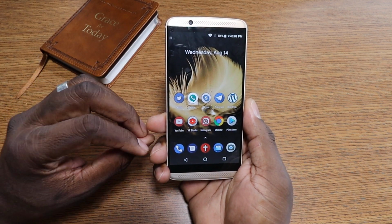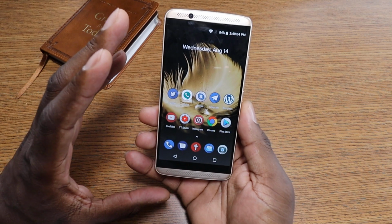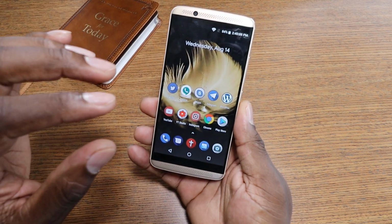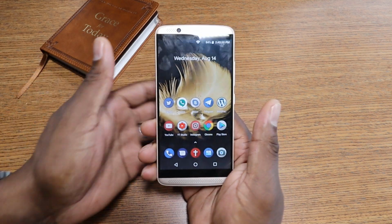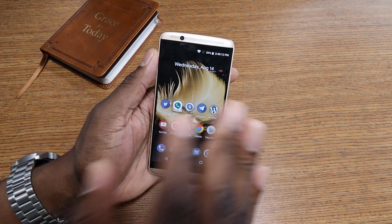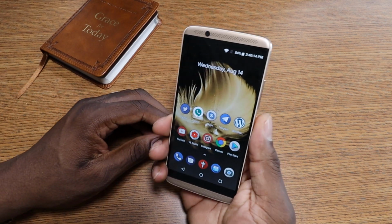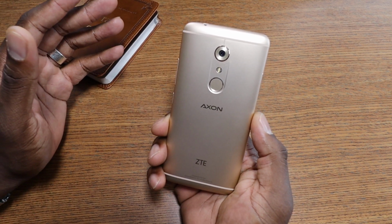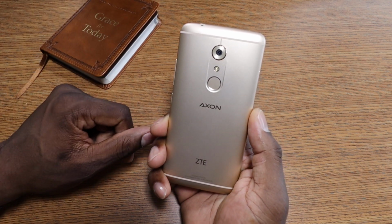This is how you can get a taste of honey. You can get a taste of sweetness that you might have missed if you felt like some of these phones were overpriced. When in fact, this phone was never overpriced. It was competitively priced. It still hit way above its class, and it still didn't get as much love as it should have. Well, here we are in 2019, folks.